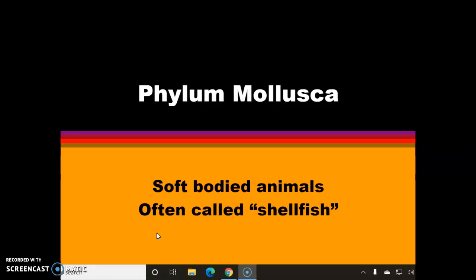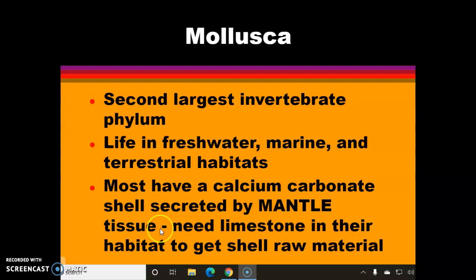Now, looking at the top of your organizer, I've done some of this first part for you. I've typed it in there at the top. So you see it's the second largest invertebrate phylum. They live in freshwater, marine, and terrestrial habitats. They're found all over. They may have a calcium carbonate shell that's secreted by the mantle, and the mantle's inside there. And they need limestone in their habitat to get this shell.